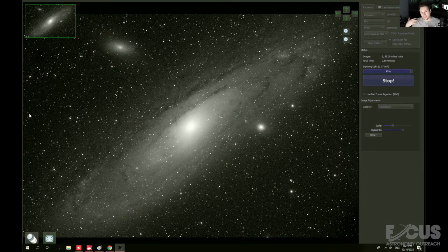Now, M31 has also been proved through observation to be moving towards the Milky Way at about 100 kilometers per second. And that puts us on a collision course with the Milky Way in about 2.5 billion years. So go ahead and mark your calendar for that. I don't plan on being here. Don't know about you, but I wouldn't worry about it. So that is M31. This is an easy target to observe in almost any backyard condition. It won't obviously look like this. You need to be in much darker skies to start to get the dust lanes and some of the little star regions inside the galaxy.